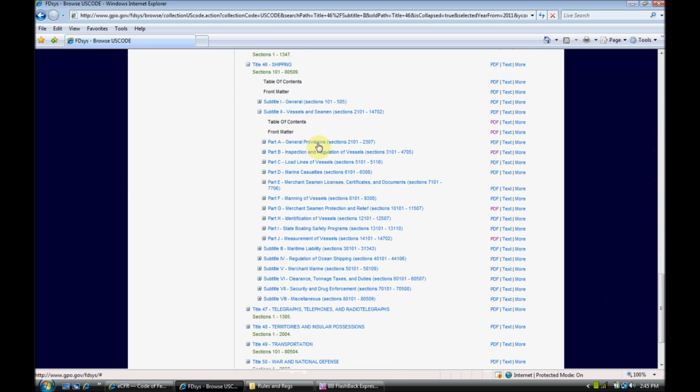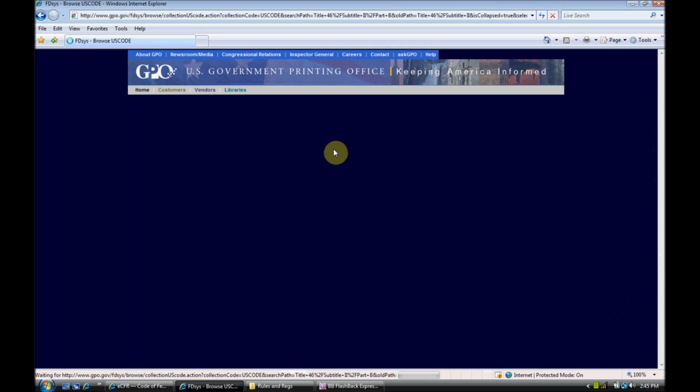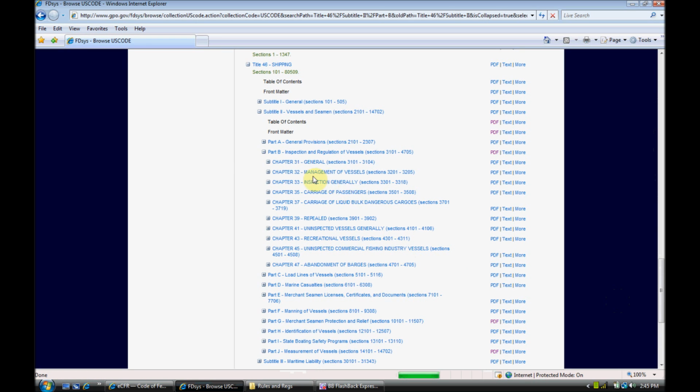Okay, so we got general provisions, inspection and regulation of vessels. That's starting to get closer to the topic that we want. So we got load lines of vessels, marine casualties, merchant seaman licenses, manning of vessels, so on and so forth. Looking at all these topics, I think probably inspection and regulation of vessels is the closest to what we want. So I'll click on that, and it expands even further.